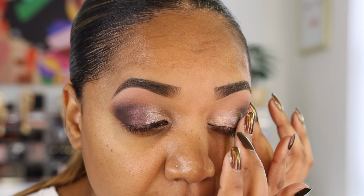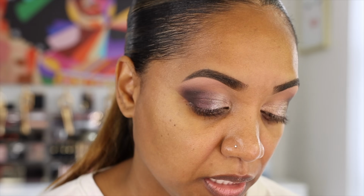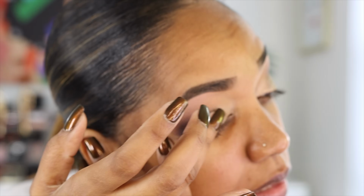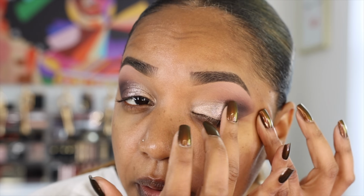Definitely apply these with your finger so you can kind of warm them up and press them. Because it's pretty. Okay, I'll give it that. It's pretty, but it's kind of flaky and I don't like it. I don't like the texture of it, but that's fine. Now I gotta do some more blending.